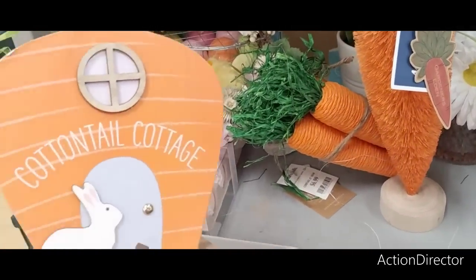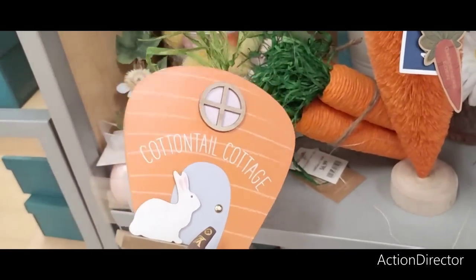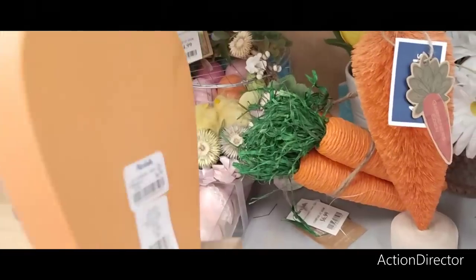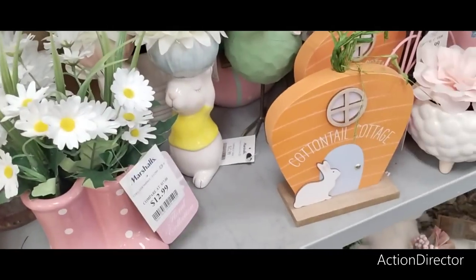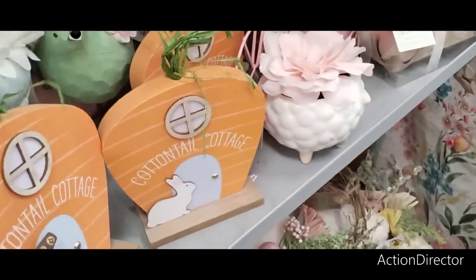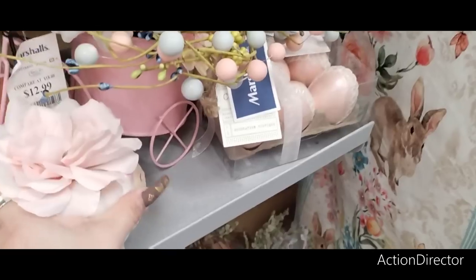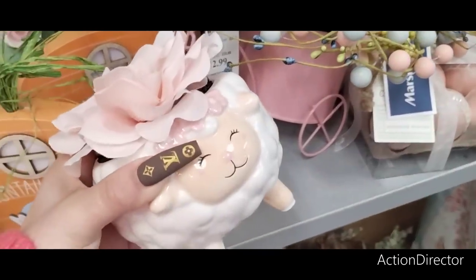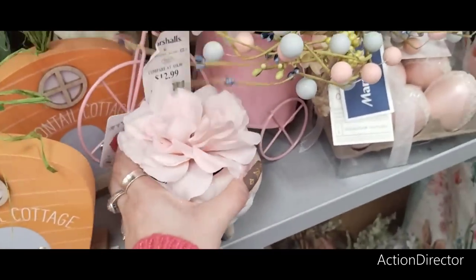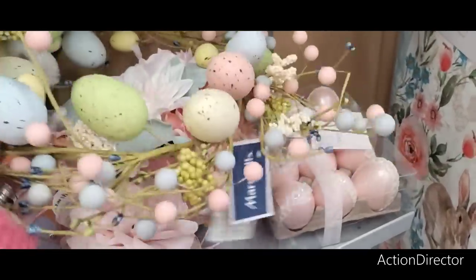Alright, before I get out of Easter, I'm going to go through some stuff that we have not seen. Cottontail Cottage. And then we also, for $6.99... It's actually really cute. All right, I know a lot of you guys want to see like sheep and stuff like that, so let's do this. This is a cute little sheep, little flower, $7.99. Adorable. Look at this. Isn't that cute?